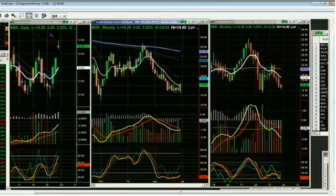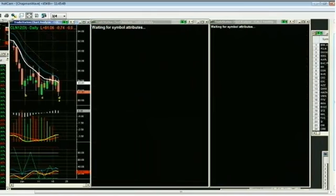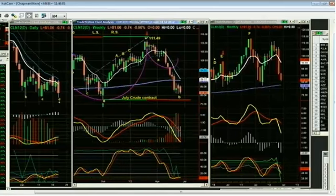I was wondering if you could take a look at crude. I've been patiently waiting to get into it, and then I had this monster up candle today. Which contract are we looking at? Well, I was just looking at the continuous. Oh, okay. Because what's very important is crude is up big today, right? Or it was. Yeah, it's up almost 6%.